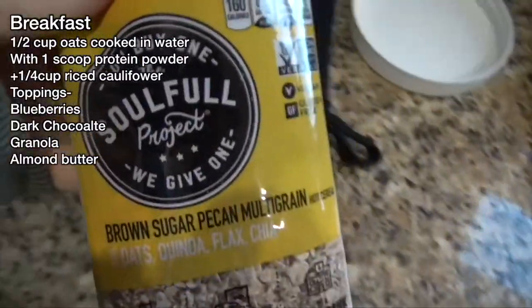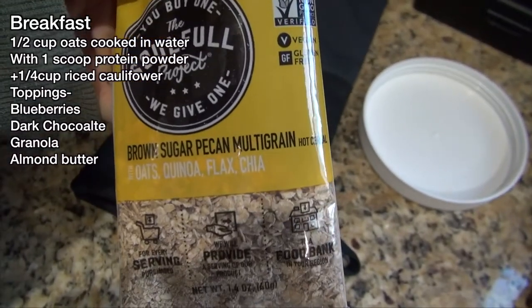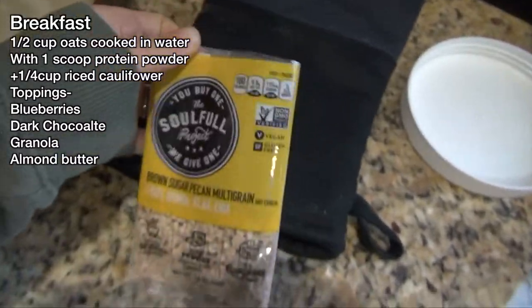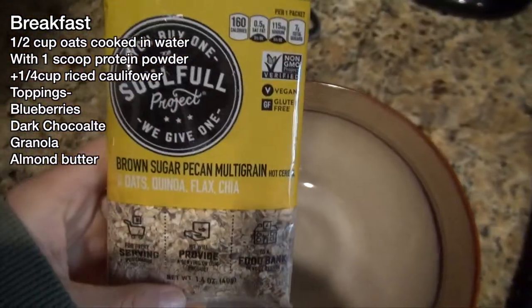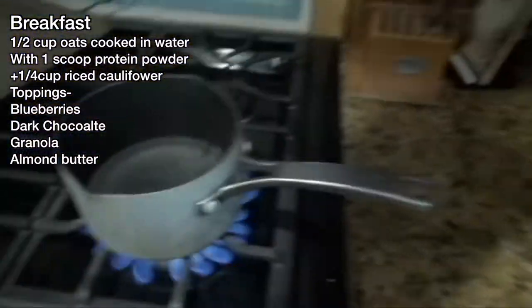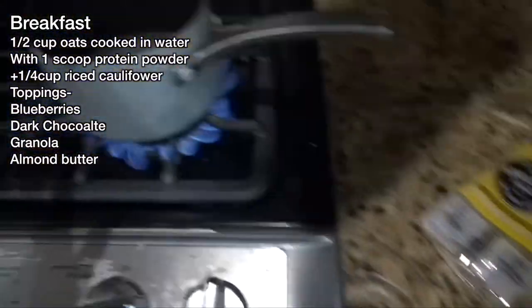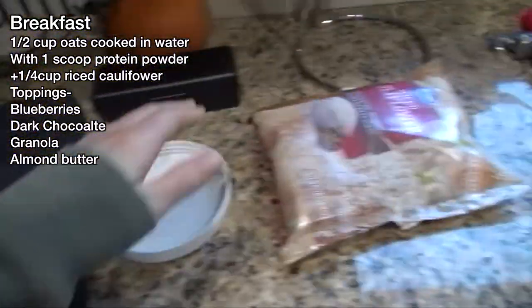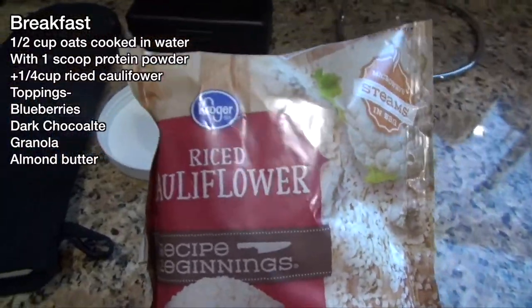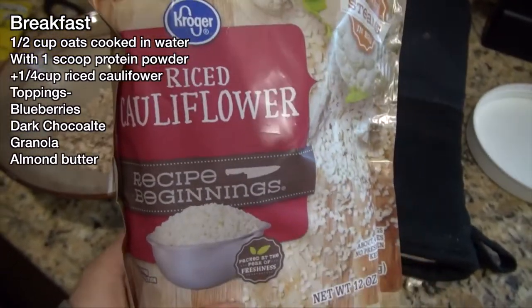My go-to breakfast is oatmeal. I kind of do the same thing every morning, so I'll show you guys how I do it. It's called the Soul Food Project. I like it because for everyone you buy, they give back to a local food bank in your community, which I think is really cool. It also tastes delicious. This is the brown sugar pecan. So I just put that in there, boil some water. I also add some protein. Once my water boils, I'll add that in, add the protein in, and then I also add a little bit of riced cauliflower. You can't even taste it. It adds volume and is a nice way to get some veggies in.